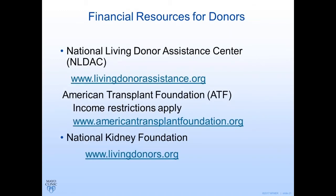The National Living Donor Assistance Center is an excellent resource that can help pay for some of those out-of-pocket expenses, including travel for the donor and their caregiver who comes, not only for the evaluation, but for the surgery and follow-up. They're highly committed to donors, and they try to work within their guidelines. They are federally funded, so some of their recommendations and requirements come from the recipient's earnings, and the website talks about that quite extensively.